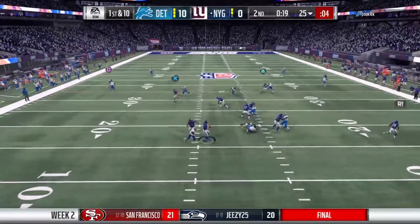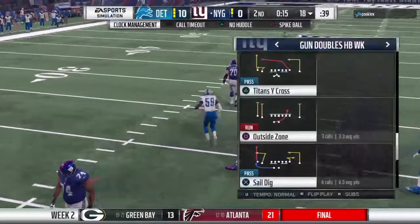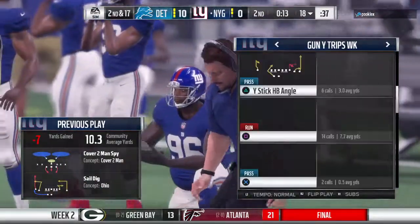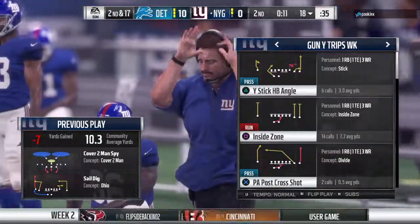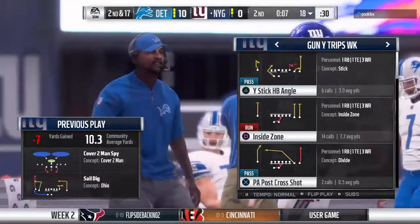First throw for the backup, Davis Webb. And the Lions pressure too strong. Down he goes. Tahir Whitehead coming in from that outside linebacker spot to bury him for a loss of 7.